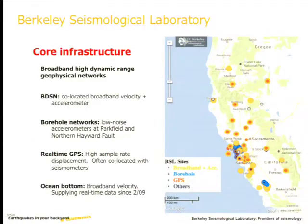Okay, so core infrastructure. The first thing that we looked at was the Berkeley Digital Seismic Network. So it's a co-located broadband velocity seismometer and an accelerometer. Broadband velocity accelerometers are extremely precise. So if the ground moves up and down, like 1% the width of one of your hairs, this station will pick it up. That's pretty amazing, I think. It's kind of amazing that we have an instrument that is precise enough to do that. So that's what the broadband velocity seismometer can do. It detects things that are extraordinarily small. So what happens if we have a giant earthquake and that station moves up and down this much?